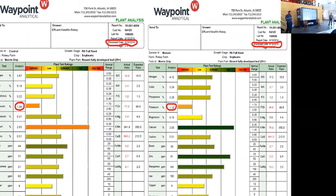What was going on there last year? We decided we got it on too late. We needed to start earlier putting this manure on to get that potassium response. That was our goal for this year. Unfortunately, as I mentioned, with the suspension of the solids, we weren't able to pump the manure as early as I would have liked. So we're still going to try that. Still see if that won't help.